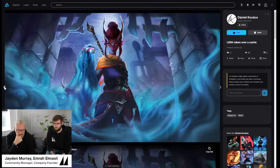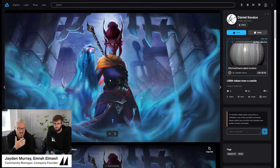This one, same situation, a lot of dark. I can understand you're trying to pop the character with contrast, but it's just too dark here. But everything else in this piece I quite like. All these effects, really nicely done.